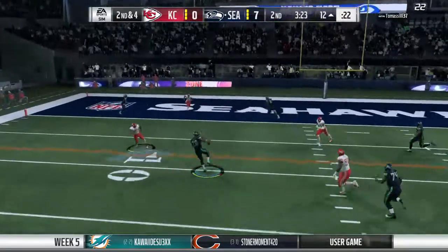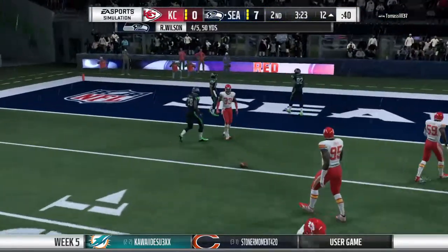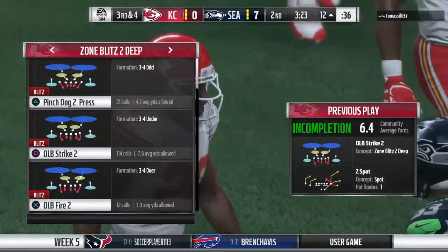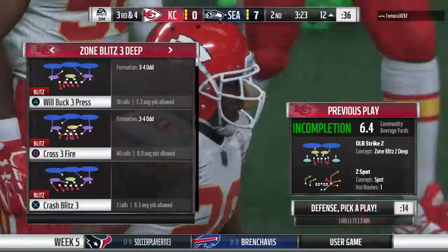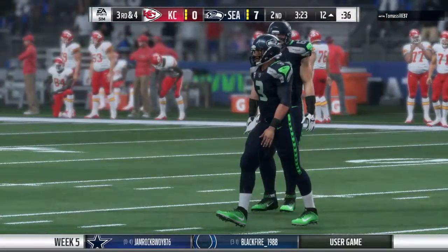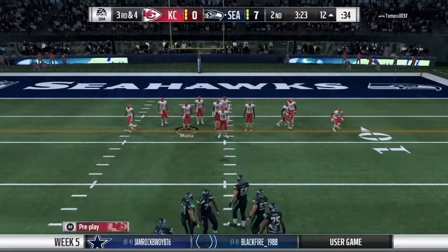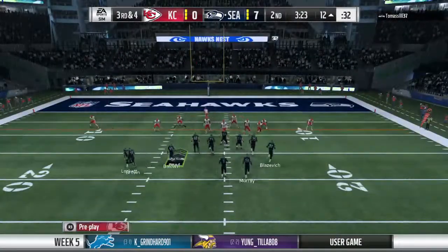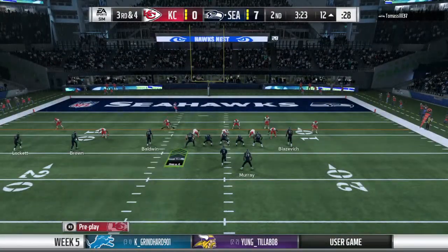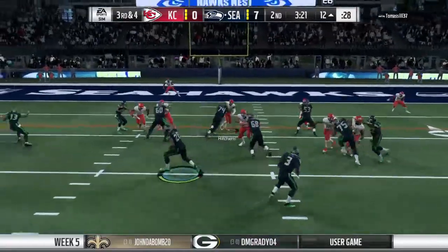Looking to throw on second down. Wilson. And his throw here is incomplete. He'll definitely say that that's one he should have held on to. But when you're playing in elements like this, sometimes those bullet passes, those ones with a little bit of pace on them, they can be difficult to hold on to. This will be the 8th play of the drive here. 3rd and 4. Back to the ground game.